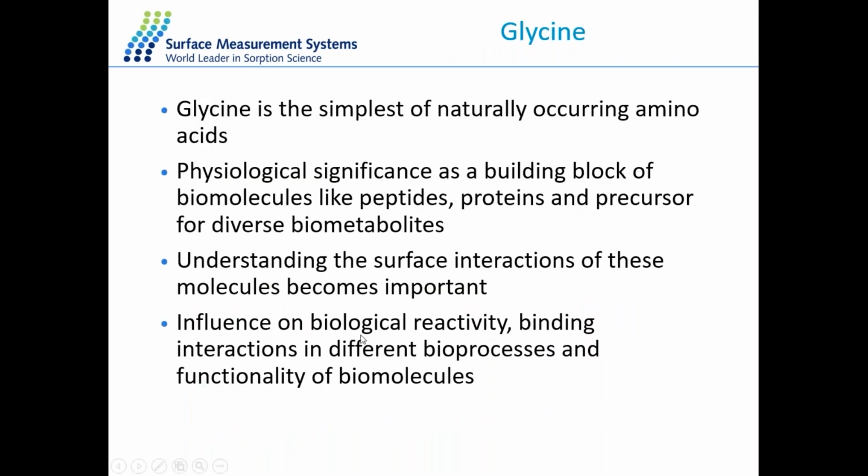So getting on to today's topic, myself and our partners were interested in looking at glycine. One of the reasons is glycine is a naturally occurring amino acid. It does have significance in a broader sense in biological materials, as it is a building block for molecules like peptides, proteins, and precursors for a lot of different applications. So we thought, since this was a fundamental and relatively simple compound, studying the interactions of these would become important for broader studies.